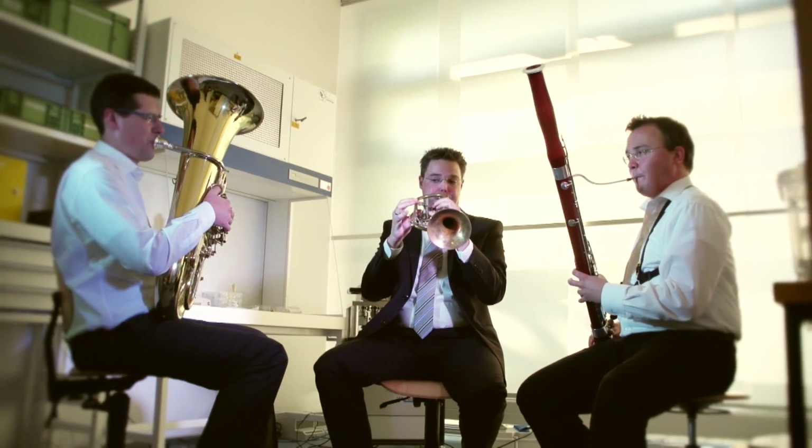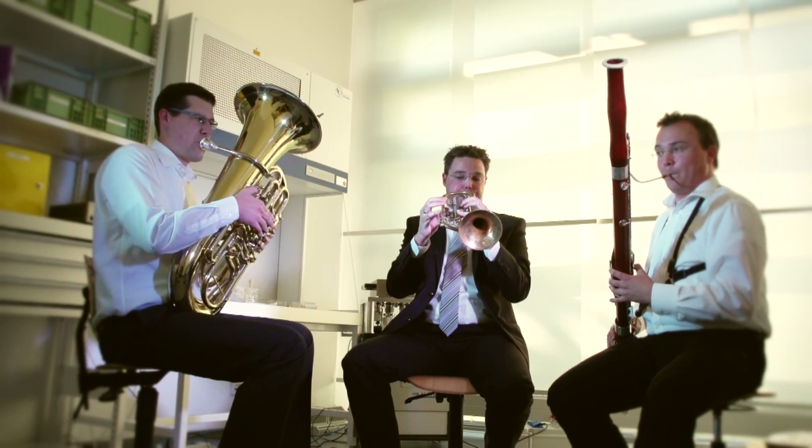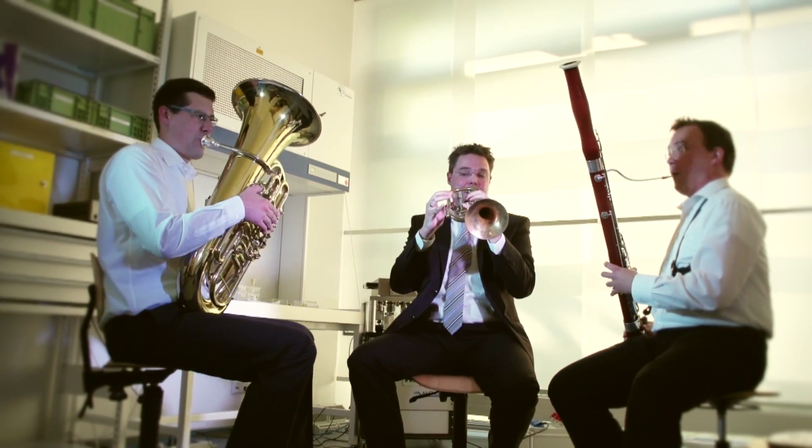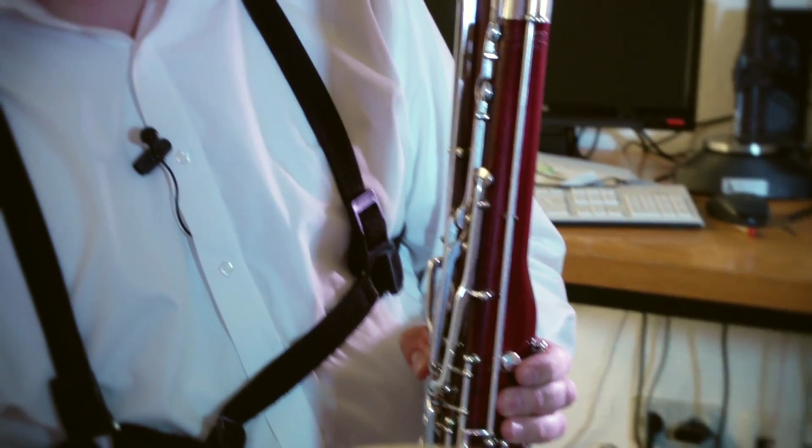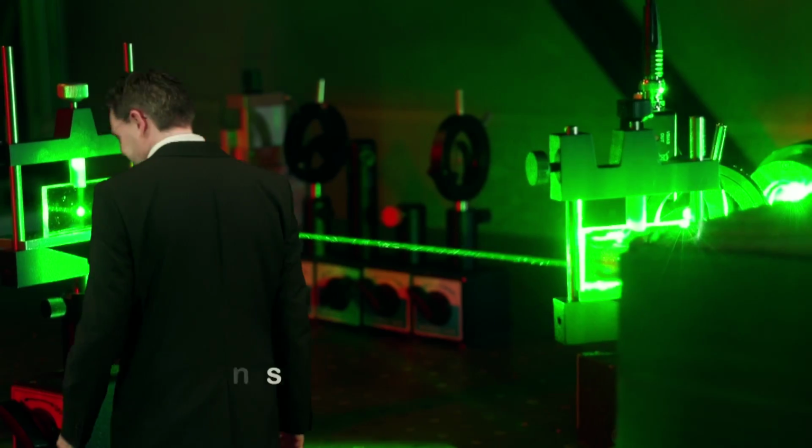Musical talent and a passion for research are by no means contradictory. A femtosecond laser is essentially similar to a bassoon or another musical instrument. In both cases, there's a resonator in which various frequencies can build up. Often that's a fundamental frequency. When these frequencies are combined with the right phase, then you get short pulses.